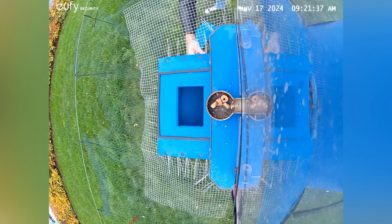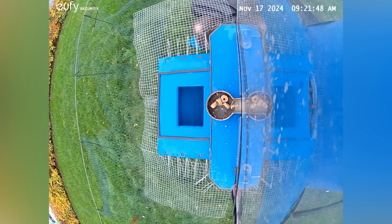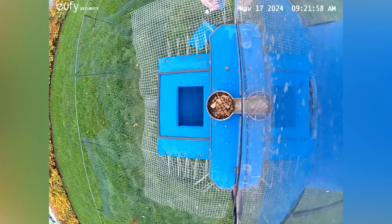It's November 17th, and we're back with an update on the Crowbuddy project. Today we begin the first phase of rook training with a small change. The hole in the platform is now open, and we're starting to see some interesting behavior.